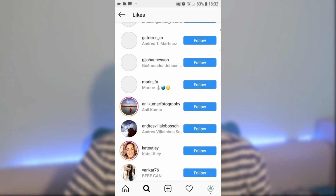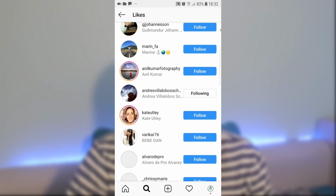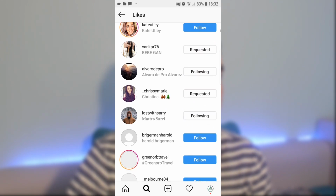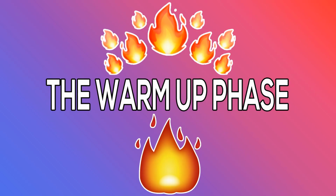You want to start by following 1 to 5 people, then visit their profile and like a few of their posts. Then let the account rest for a few hours and then repeat this with the next 1 to 5 people. The next day you want to increase this by following 5 to 10 people a few times per day. Then the next day 5 to 15 people, and so on until you are following 30 to 40 people per follow session and doing a few of these sessions per day.